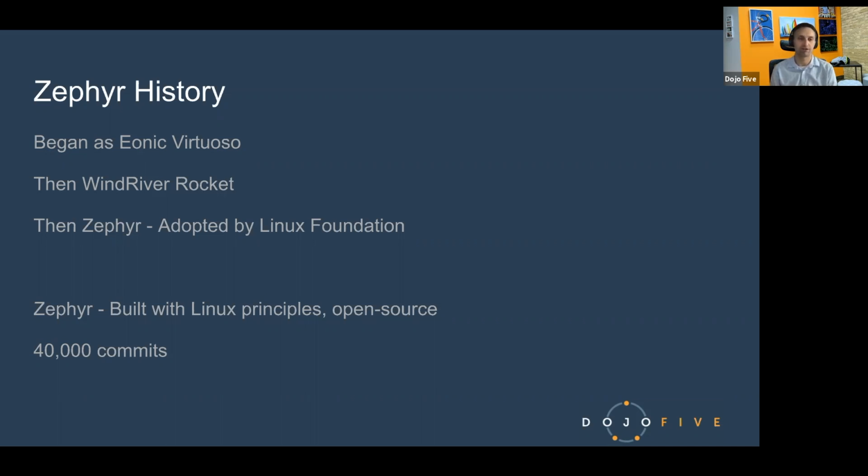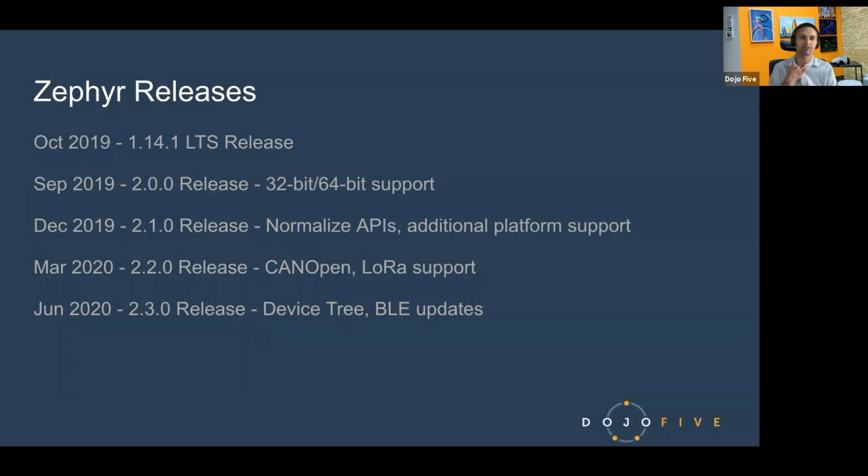It's been fairly popular over the last couple of years and has over 40,000 commits. So there's quite a lot of innovation happening on Zephyr. As you can see, they're getting to the point where they're getting really frequent releases as well. They had their 2.0 in September, 2.1 in December, 2.2 in March, and now 2.3 just a few days ago. And they're getting a lot of pretty valuable driver support.